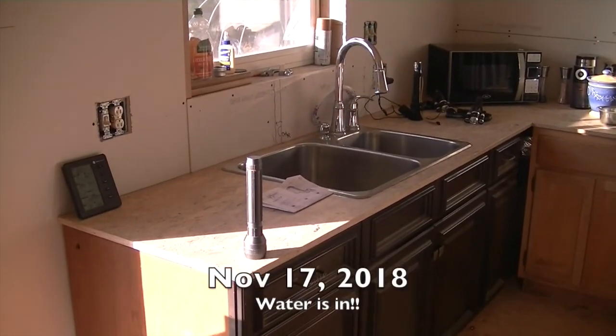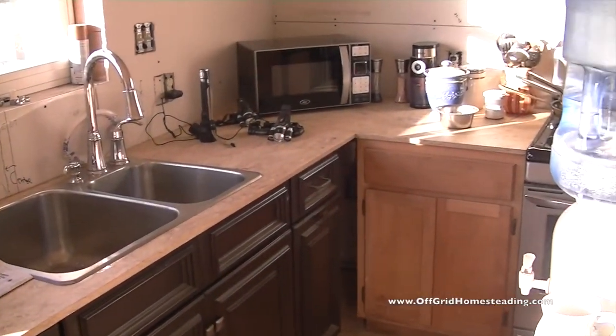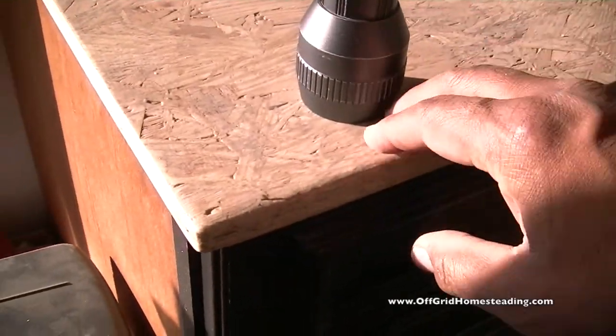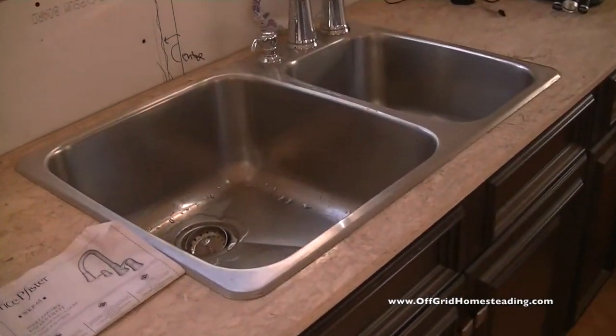Okay, today is November 17th. Kelly got our countertops and stuff sanded yesterday, sealed, I think twice. Three times. So it's got a nice, nice feel on the edges and everything here. Overall, so now if you get any water on the counter, it's not going to hurt anything.